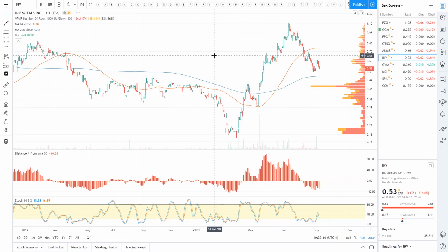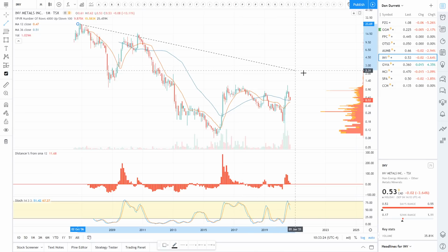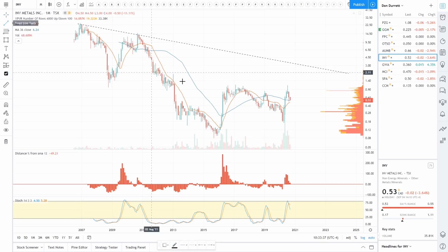INV Metals. Oh, this one, okay, on the daily chart. This one's having a hard time on the daily chart. Let's look at the big picture. Yeah. Okay, so what are we dealing with here? Okay, so here is a long-term trend line. So if ever the price action gets all the way up here to around $2-3, we could expect a slowdown right there.